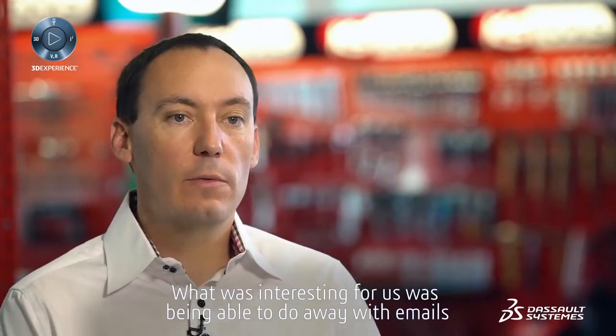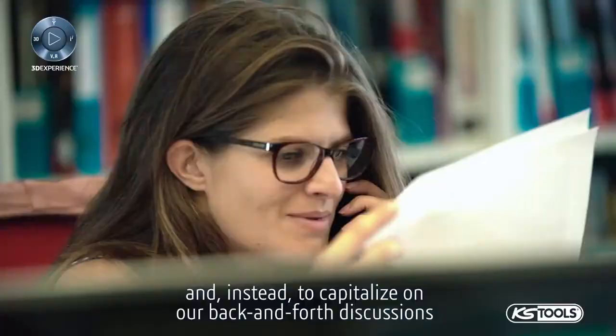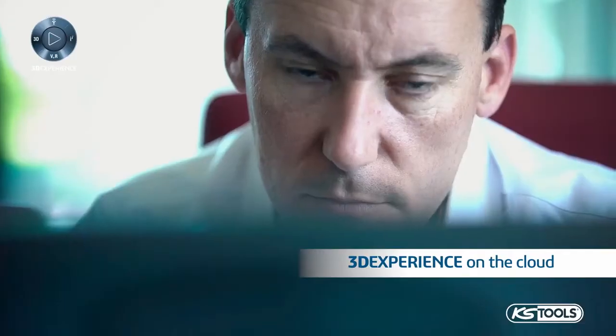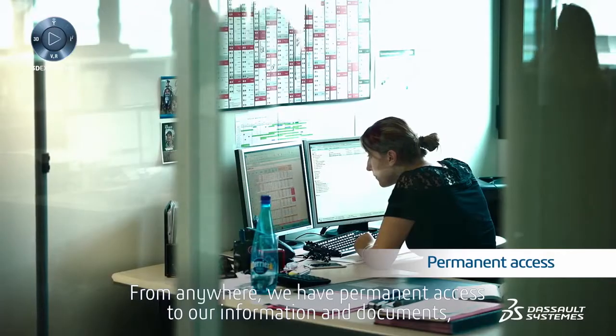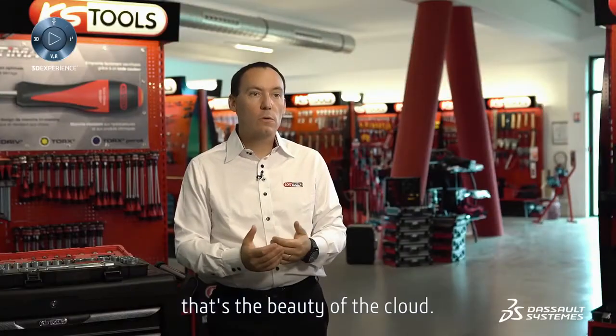What was interesting for us was being able to do away with emails and instead to capitalize on our back-and-forth discussions within a single environment. The big advantage with the 3D Experience platform is that it's on the cloud. From anywhere, we have permanent access to our information and documents. That's the beauty of the cloud.